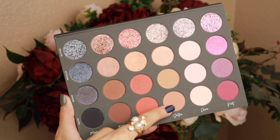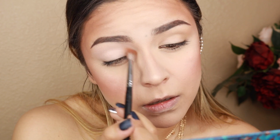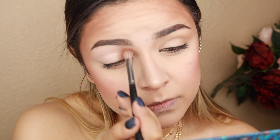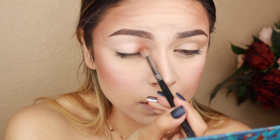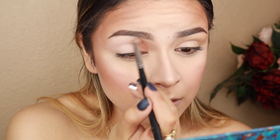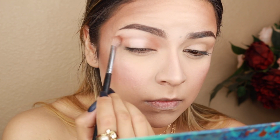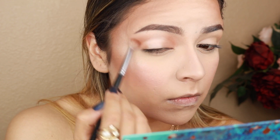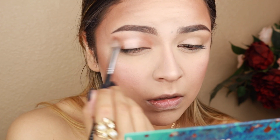Next, I'm going in with the shade Soothe in that matte finish. And I'm going in with a fluffy brush and just adding it into the inner portion of my eye and then to the outer V of the eye. And this is going to start creating that spotlight look to the eye. I really wanted to try out a spotlight eye look for this. I don't know why this palette just screamed this kind of look, and I wanted to try it out. So this is my first time giving it a shot, and I absolutely loved it. I love the way that it came out. So you just want to go in and make sure everything's nice and smoothed out.